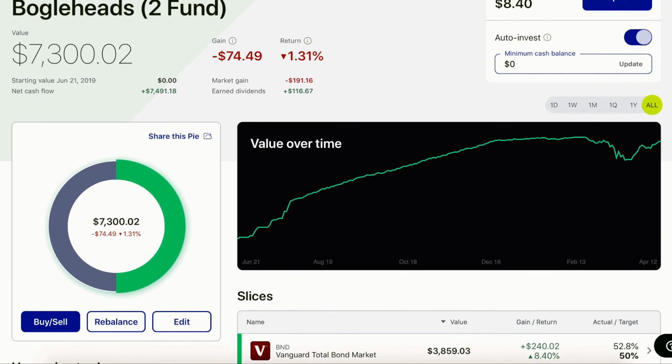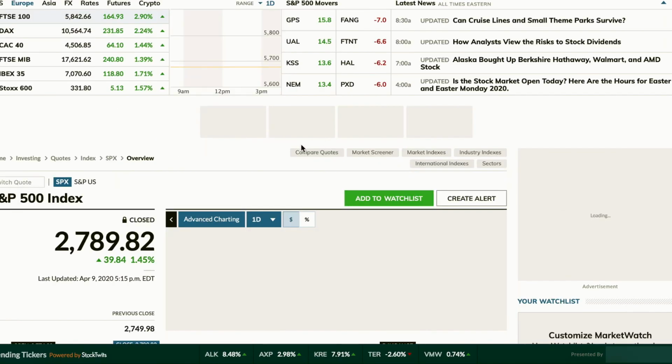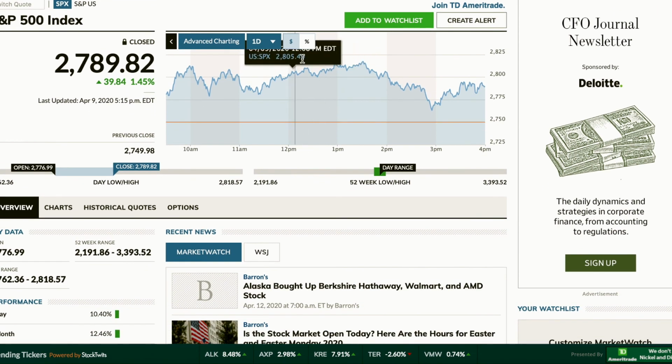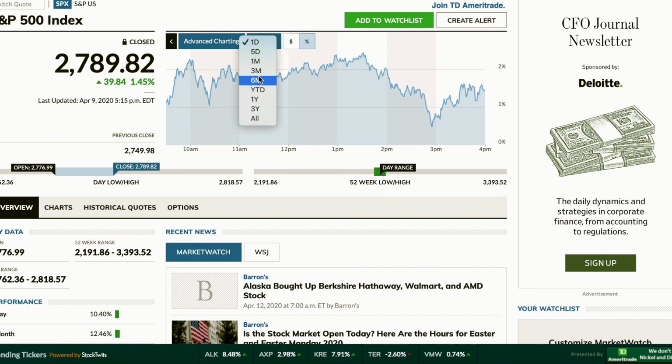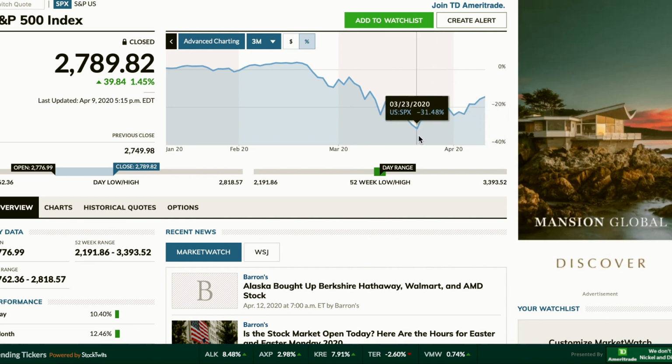Now, if you're looking at this and you're saying, well, what do you mean? How is this better than the market? So it's down 1.3%. And if we go and look over at Market Watch and see how the market is doing, you can see that percentage wise, over the last 3 months, for example, the market is down 15%. It was down as much as 31% coming into this year.